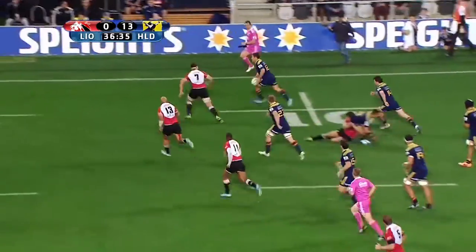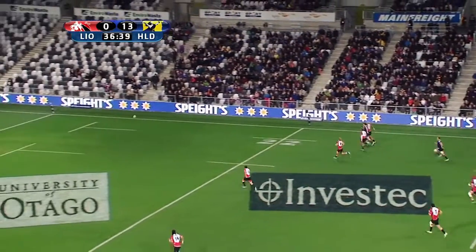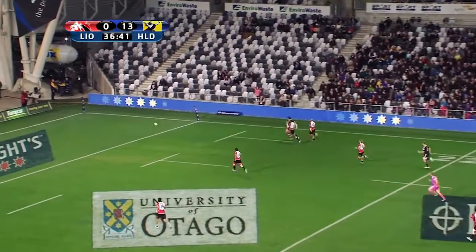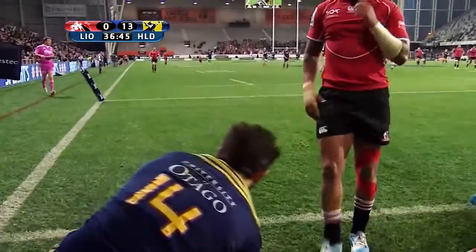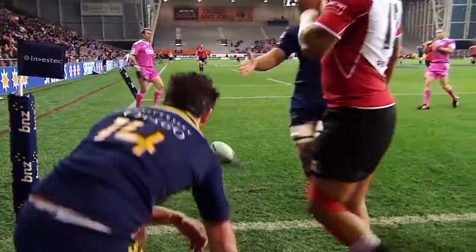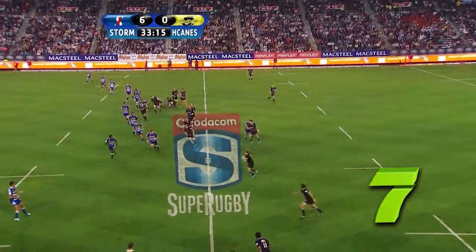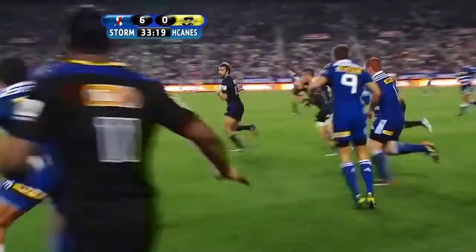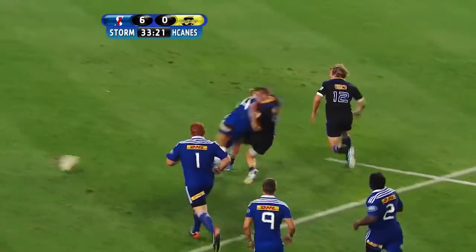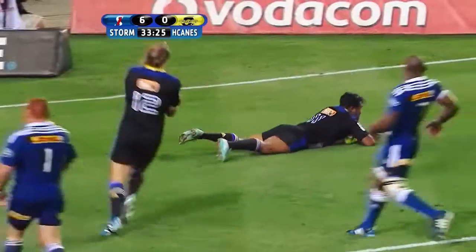Here's Aaron Smith. Gets it away to Burley, and Buckman is coming pretty quickly here. Buckman's leading the charge, and Buckman does it again. What good pace from Richard Buckman. Backwards. Perenara. De Villiers came out of the line to make the spot tackle. Parks. Smith. Conrad Smith. Inside of Perenara. Puts it on the toe for Xavier. He's over.